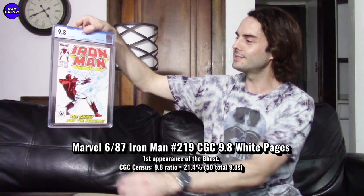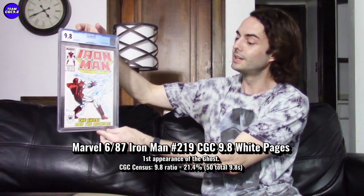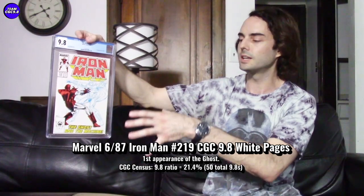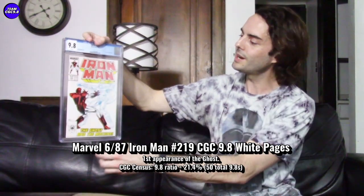We'll have a look at the census here. There are 50 CGC 9.8s out there in the blue label, so kind of a 1 of 50 collector item, which is really cool. This one too is looking really good, very nicely centered. Lots of nice things to like about it, so I would say it's a higher grade 9.8. Nice centering along the spine. First appearance of Ghost.